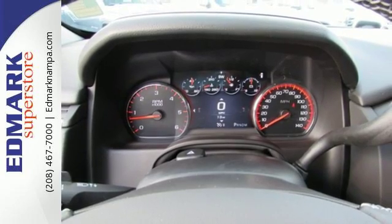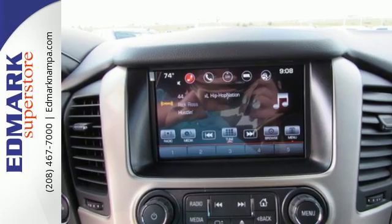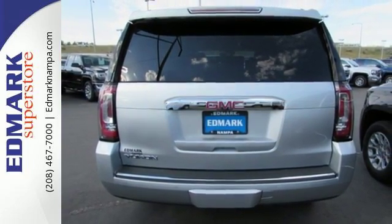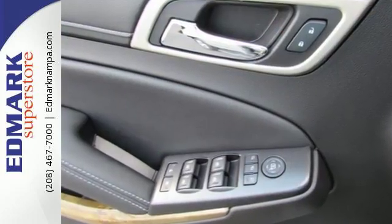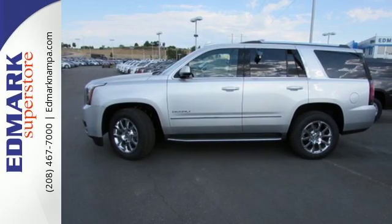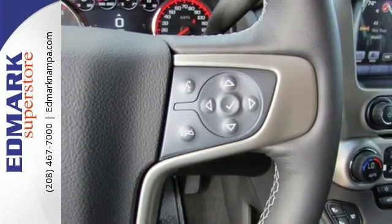The OnStar with 4G LTE with built-in Wi-Fi hotspot and color touchscreen navigation with IntelliLink are ready to respond to your needs. You set the temperature for the lap of luxury. It has heated and cooled seats for the driver and passenger, and heated second row seats. Royalty-worthy features like driver alert package, rear cross-traffic alert, and lane keep assist provide safety, while the hands-free power lift gate and remote vehicle start provide convenience.